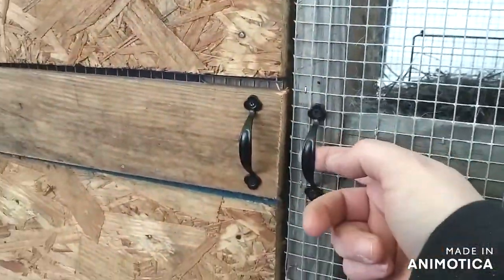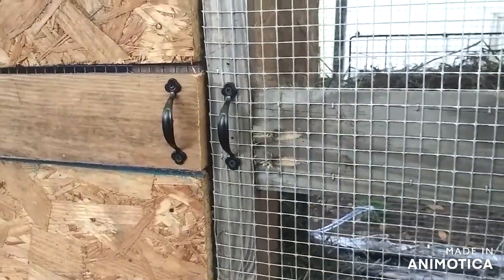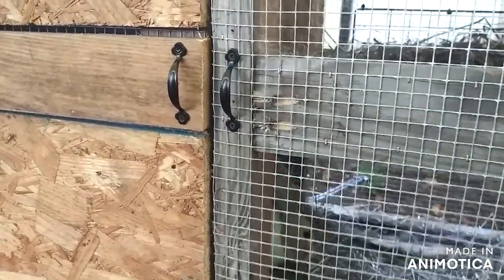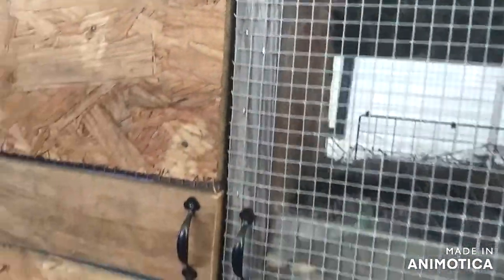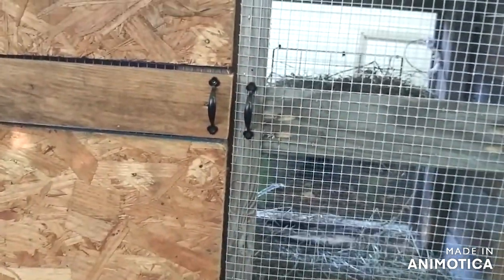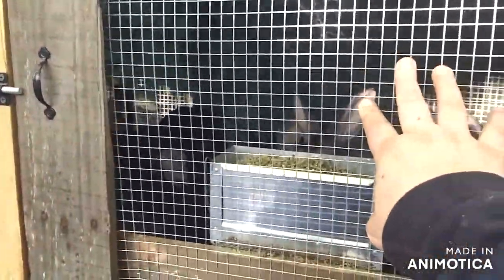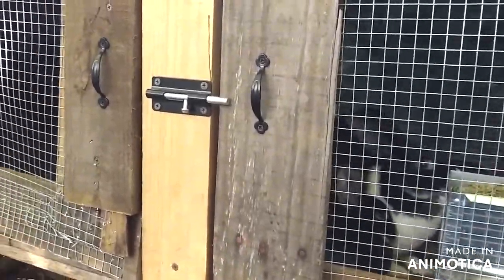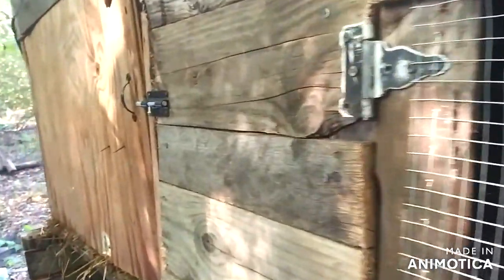I got some handles in the mail, so I had to put those on there. This door right here was the main reason I got the handles, because it is getting a little hard to open and shut, and it does have the hardware cloth on it, and it doesn't feel too good. This door right here does just swing open whenever you unlock it, but you know, it's getting cold, wood expands, so I wanted handles on these just in case. And then I also did put a handle on that one down there.